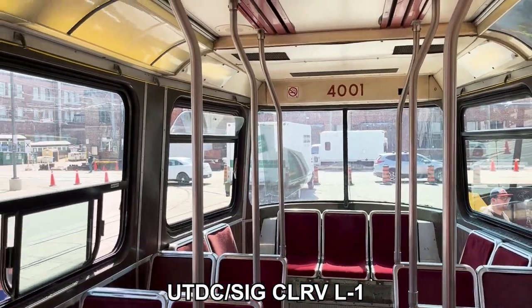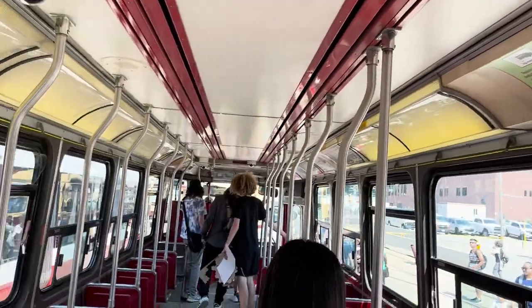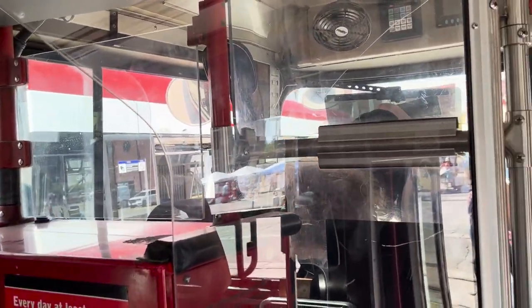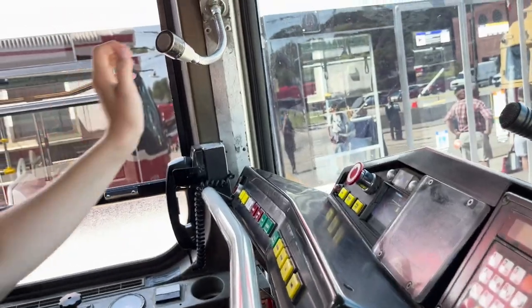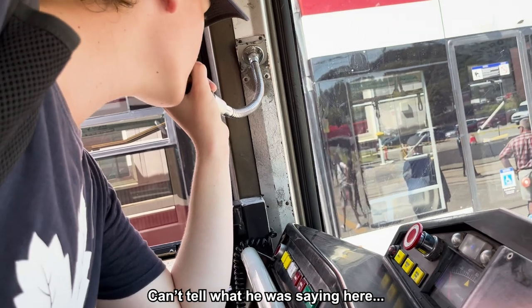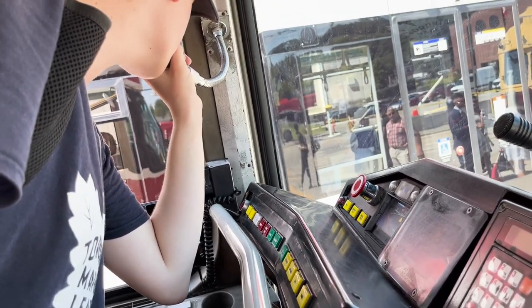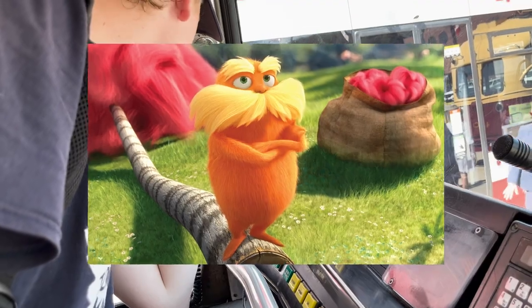Next up, we have the freaking CLRV. So happy to be on it again. Yo, so we should film this. Film it. Wait, hang on. I'm running for mayor of Toronto. Please accept my ballot. Take a picture. Vote for me. Otherwise, the Lorax will not be happy with you.